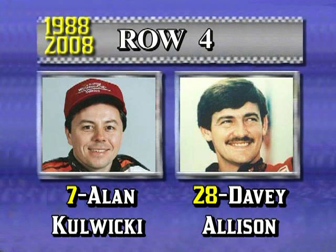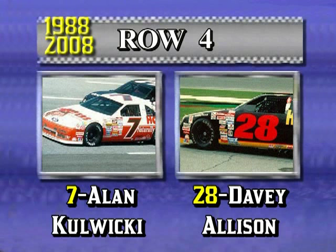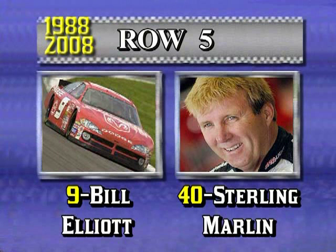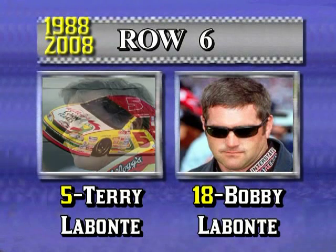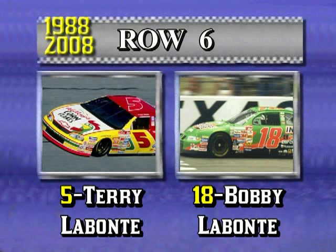In Row 4 is the Hooters Ford of fan favorite Alan Kulwicki and Davey Allison, newest member of the Alabama Gang in Robert Yates' strong number 28. A pair of Dodges in Row 5, with awesome Bill Elliott in Ray Evernham's machine, and the Tin Can of fellow two-time Daytona 500 champion Sterling Marlin. The 6th row has the Iceman, Texas Terry Labonte, and 2000 Winston Cup champion Bobby Labonte, Terry's little brother.